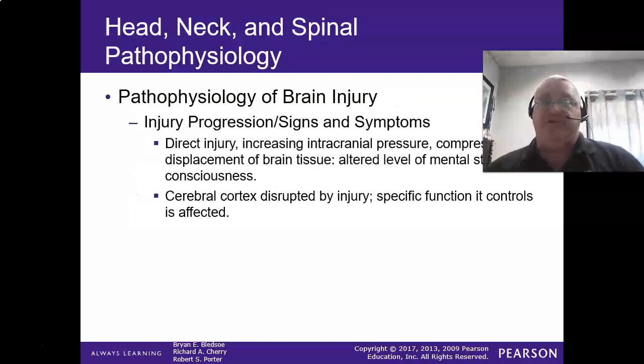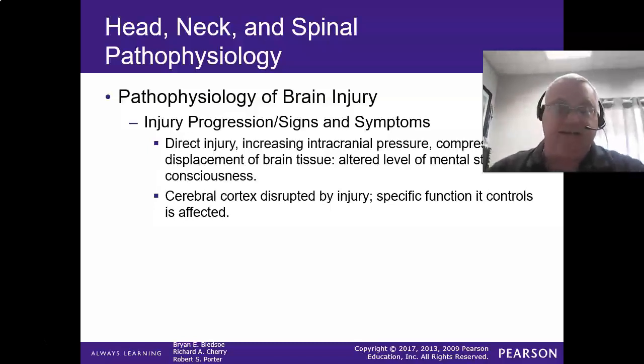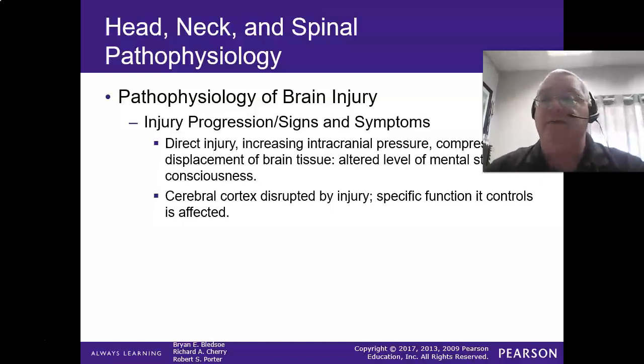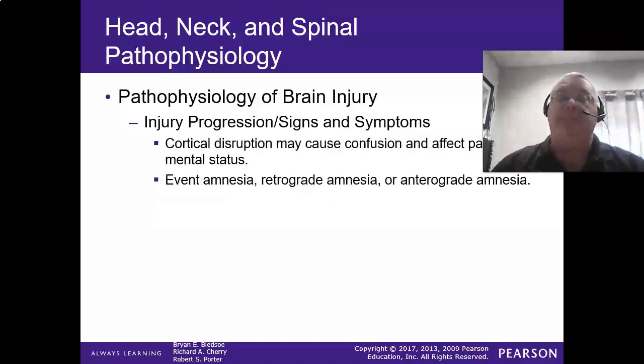By the way, make sure you know your Glasgow Coma Score. If you don't know your Glasgow Coma Score, you need to make sure that you've got it back down. The quiz I did the other day, we had some folks that didn't know the difference between flexion and extension, so make sure that you know that. Make sure you know about localizing pain versus withdrawing from pain. All of these things you need to make sure that you remember, okay?